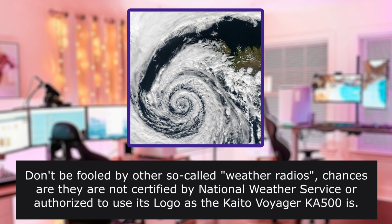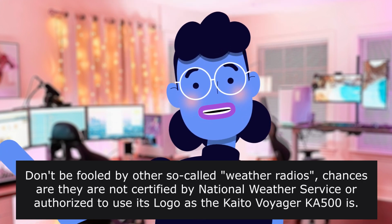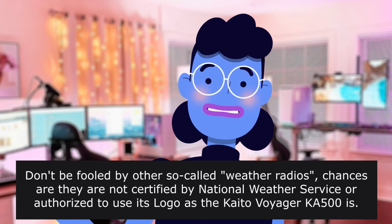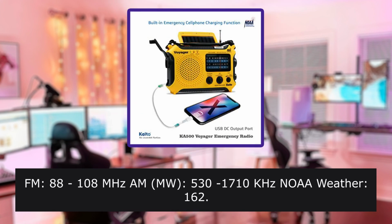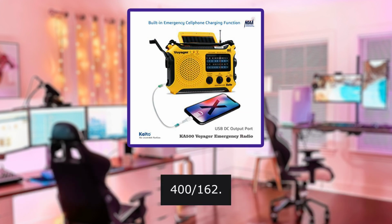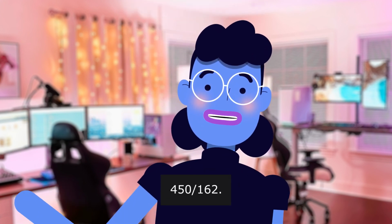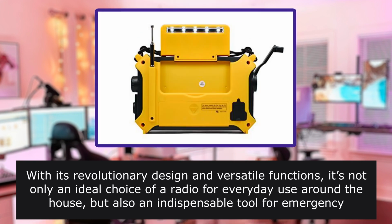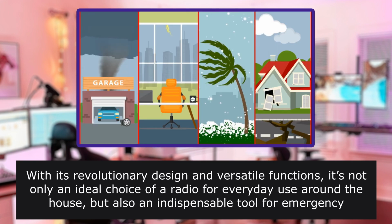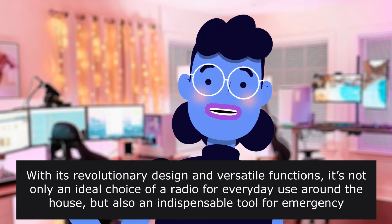Don't be fooled by other so-called weather radios. Chances are they are not certified by the National Weather Service or authorized to use its logo, as the Kaito Voyager KA500 is. FM 88-108 MHz, AM 530-1710, NOAA Weather 162.400, 162.425, 162.450, 162.475. With its revolutionary design and versatile functions, it's not only an ideal choice of a radio for everyday use around the house, but also an indispensable tool for emergency preparedness purposes, traveling, camping, backpacking, and other outdoor activities.